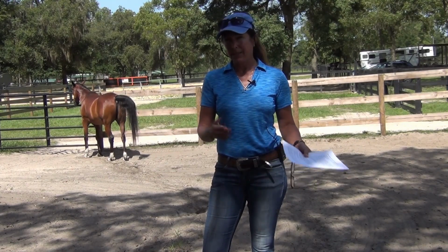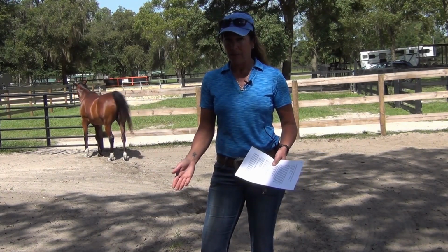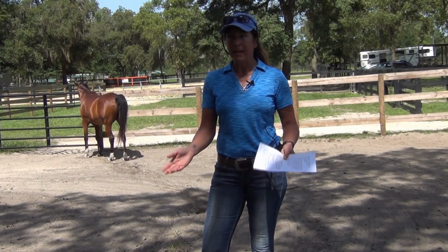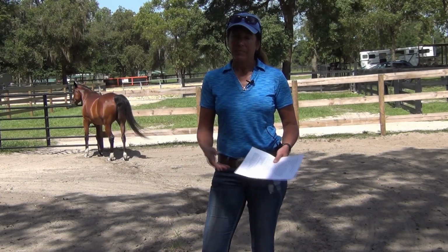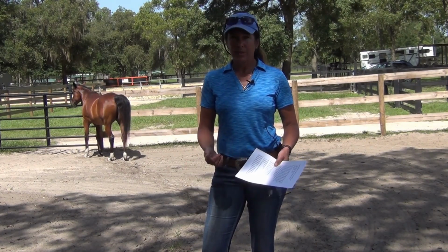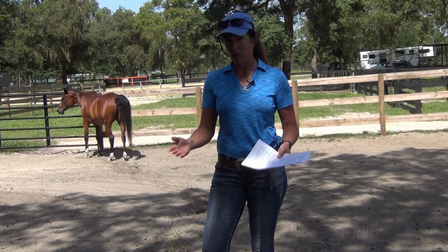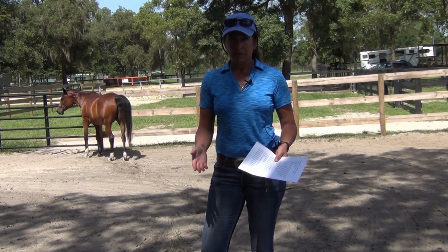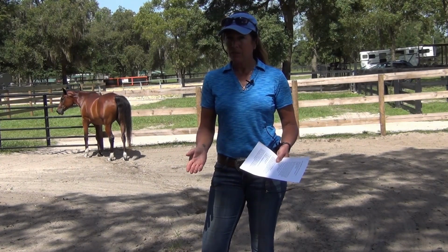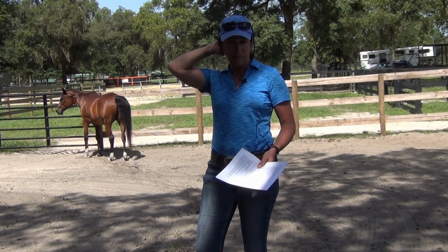But there's a reason why it's called a sale barn, and there's a reason why these horses go to auction, because nobody else wants them. 99% of the time something's wrong with these horses. It doesn't mean that these horses can't be fixed through good and proper, correct training, but that's a mental condition, not a physical. We have to also look at the physical. Can these horses be fixed if they're broken down, if they've got lameness?